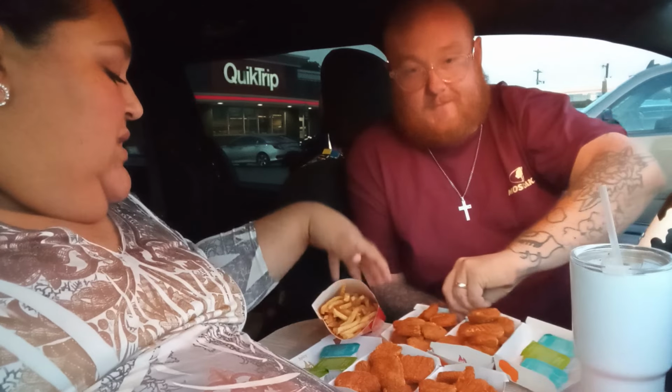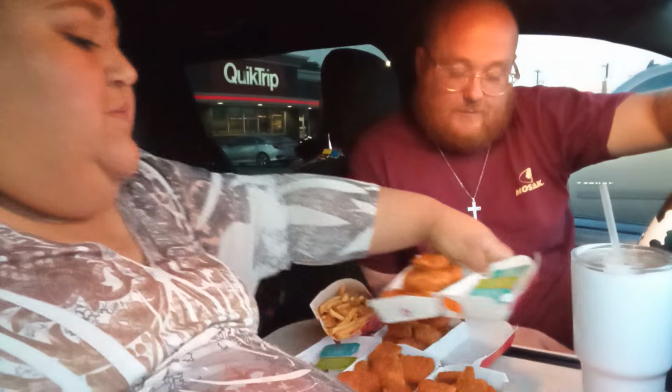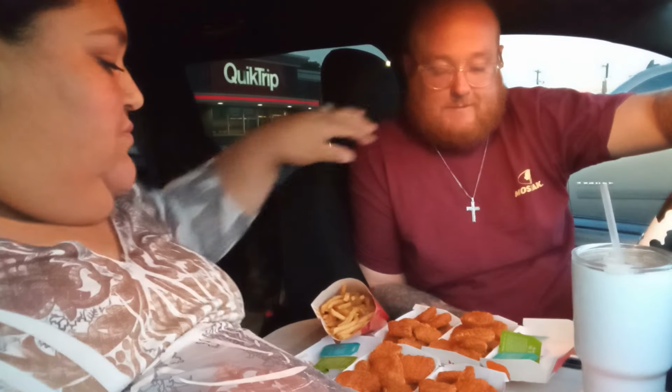Today we are going to be having McDonald's spicy nuggets. Here, let me show y'all. See, the spicy. Oh, it's upside down, guys, but y'all get it. Right now they have the basically 40-piece nuggets, spicy or not spicy, right? And then it comes with the two large fries. Although they really skimped us on the fries, guys.